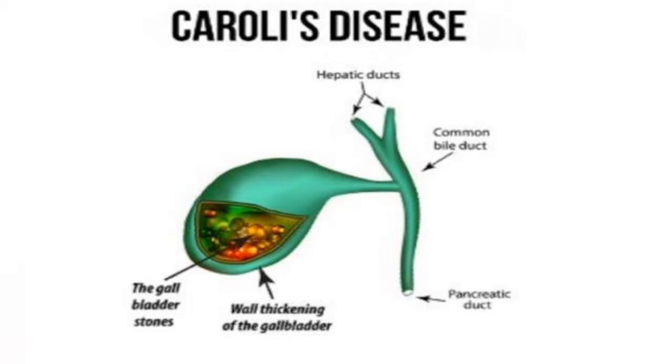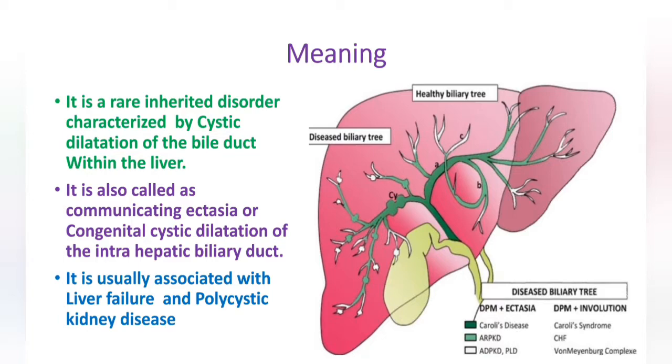Today we are going to discuss Caroli's disease, which is a very rare inherited disease of the liver. Caroli's disease is a rare inherited disorder characterized by cystic dilatation of the bile duct within the liver. It is also called communicating ectasia or congenital cystic dilatation of the intrahepatic biliary duct. It is usually associated with liver failure and polycystic kidney disease.